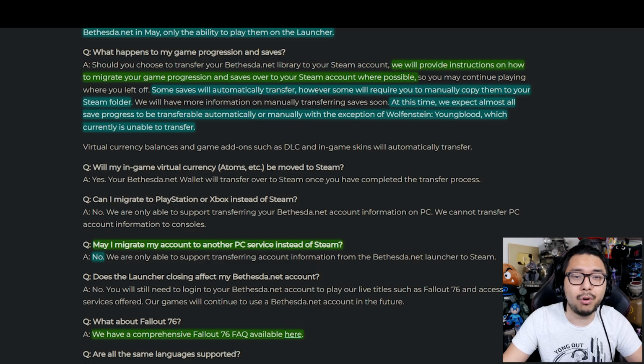There is one exception though, one game whose progression apparently can't transfer over, and that's Wolfenstein Youngblood. We expect almost all save progress to be transferable automatically or manually, with the exception of Wolfenstein Youngblood, which currently is unable to transfer. I don't suspect people are going to miss that game all that much, so maybe this is something that not too many people will really care about.